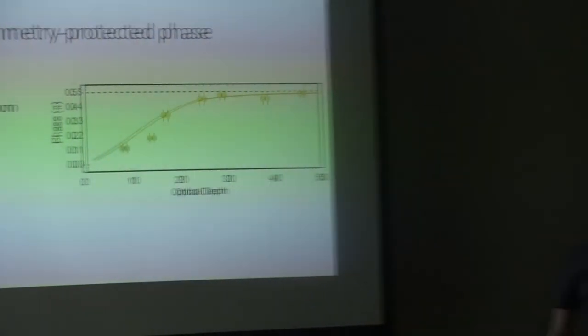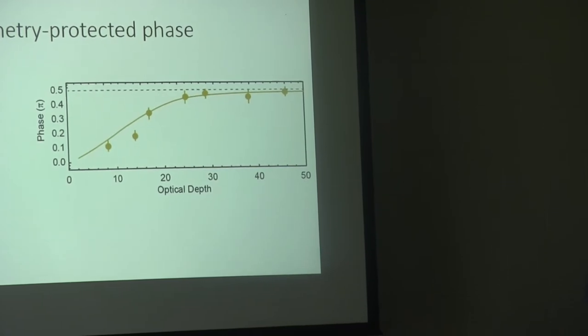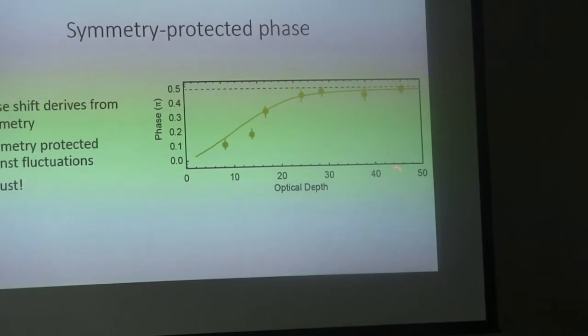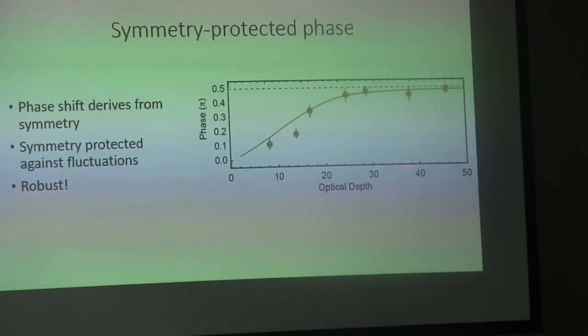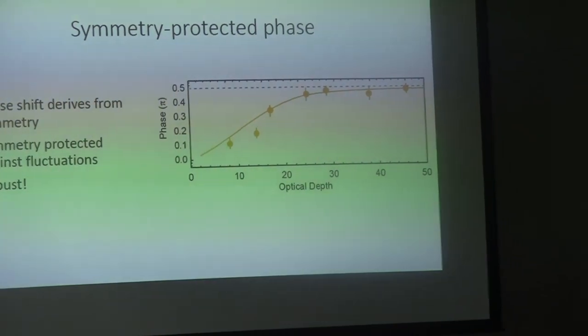Do you want to tell them about all these details? I don't understand where the experimental robustness is. Where's the experimental robustness then? It's robust because the phase doesn't change as a function of optical depth. Yeah, suppose I don't know that.